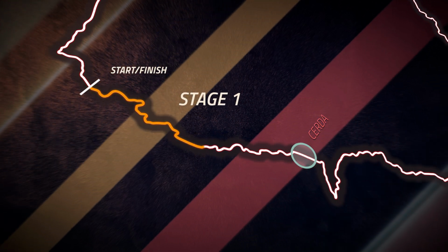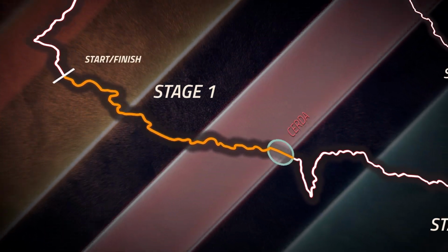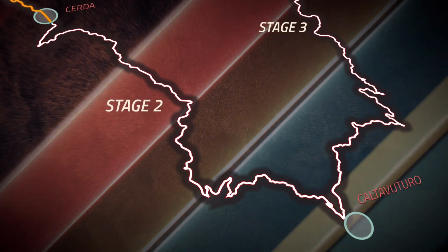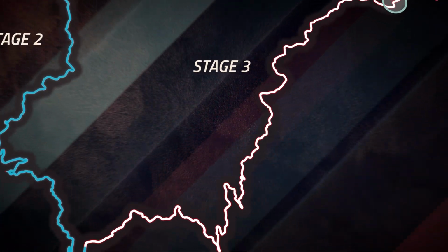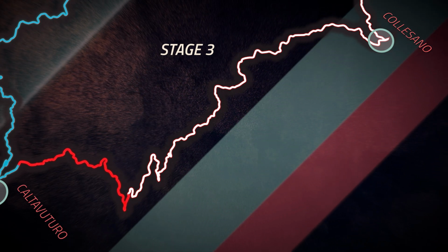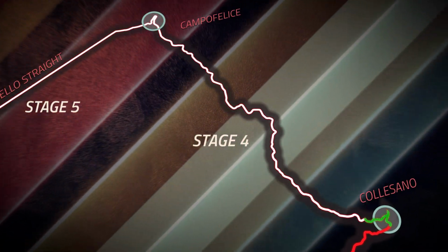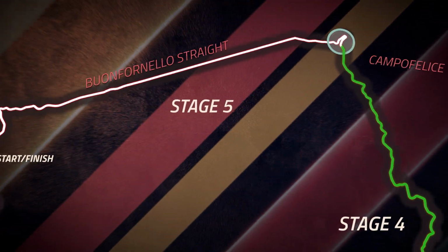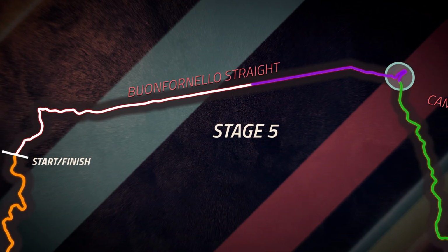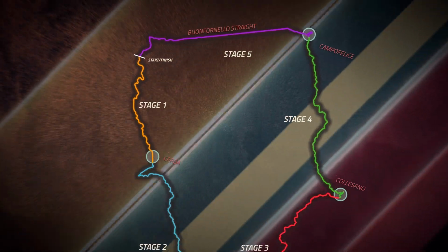Stage 1, down to the town of Cerda, along that straight, one of the only places we're actually going to get above 4th gear on the entire circuit. Stage 2, through the rolling hills down to Coltivaturo, and then stage 3, one of the most challenging stages, up through the mountain passes up to Colazzano. Very, very difficult here. And stage 4, flowing left and right, still a challenge, but probably the most fun of the stages. And then on to the final stage, stage 5, that Bonfornello, 4 kilometers straight, where we'll definitely get up to our top speed.